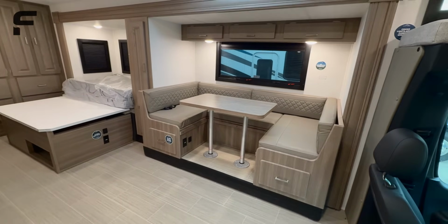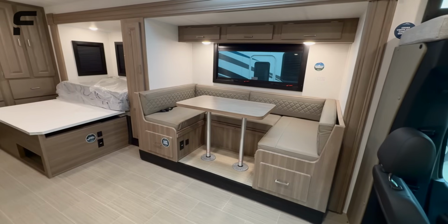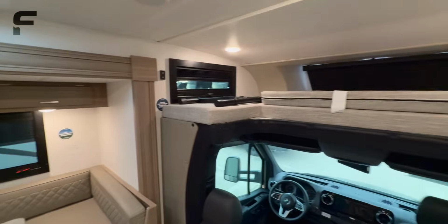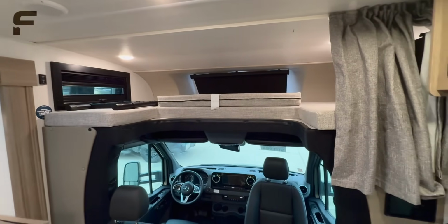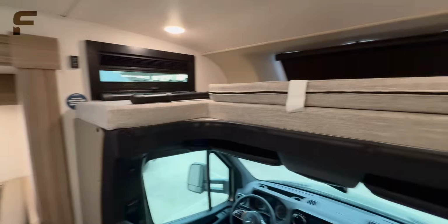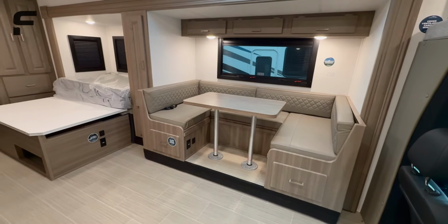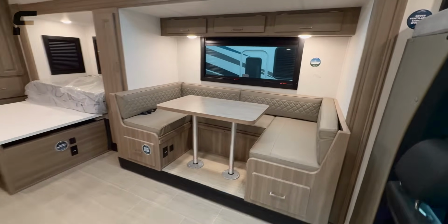Now this one we're looking at has this U-shaped dinette table, so it gives you a little bit more seating space if you're going to have additional guests, which I think most people will, because you have this additional bunk up here that can be used for sleeping, obviously. Now if you don't have any additional guests that are ever going to be coming with you, this is a great additional storage space right here. But if you do have additional guests, this gives you extra seating space for when those people are coming along. Or like I said, you can also get this with recliner seats as well.